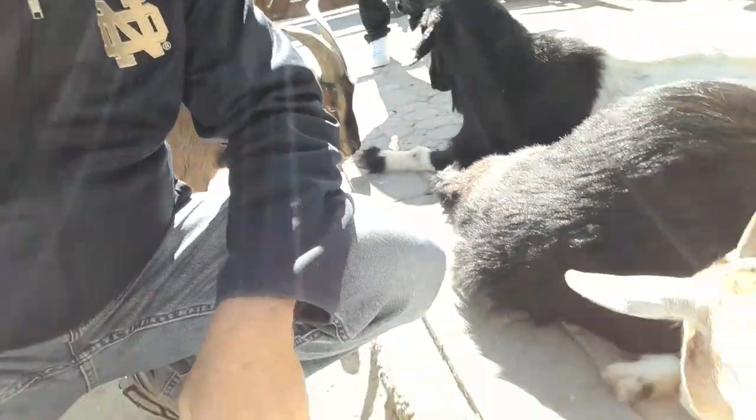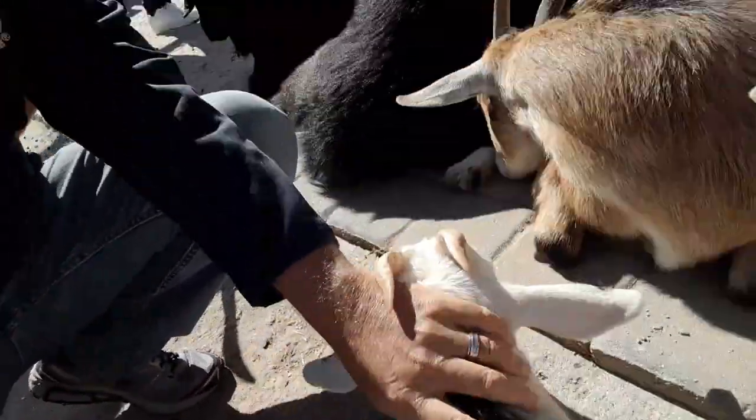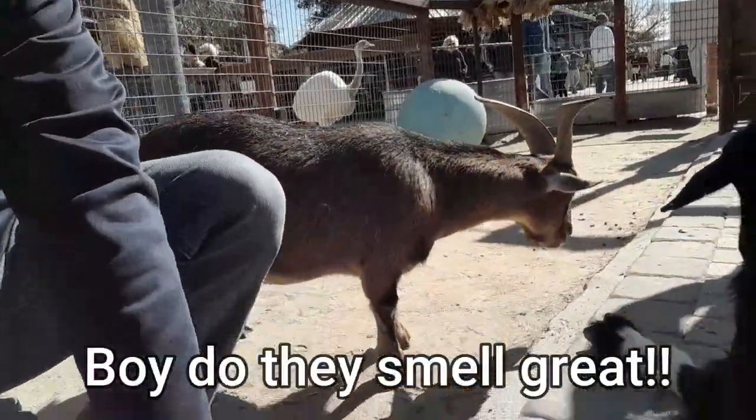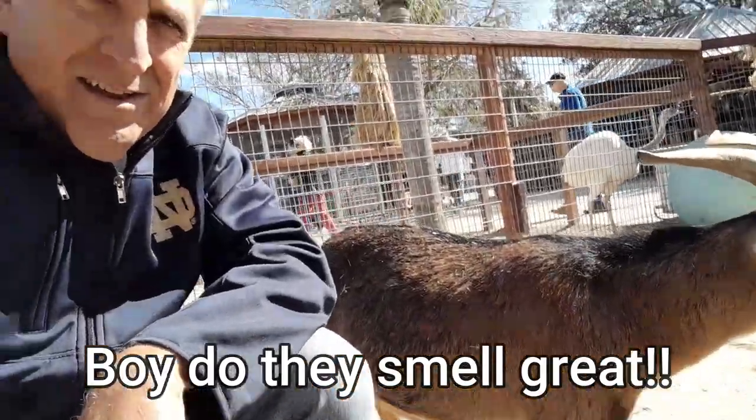And normally they got tons of goats. I don't see any sheep in here, but I see a whole bunch of goats. This one, you can just reach right to them. They're all around you, too. Like this one. Just want to wash your hands afterwards, though, because they haven't had a shower since it rained last.